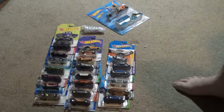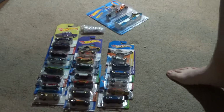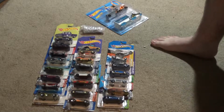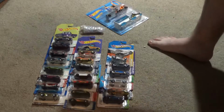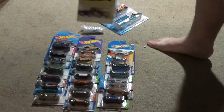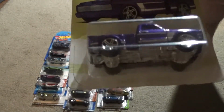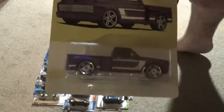So, right now, I'm going to go right on ahead and just start off by saying this is a really big load. And what I'm going to do right now is pick up this first one right here. This is part of a newer lineup of Hot Wheels trucks out there, especially pickups. And this one is known as the Custom 69 Chevy pickup. And you can see around here there's a ton of pickups in this little lineup right here of Hot Wheels trucks.